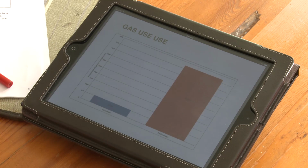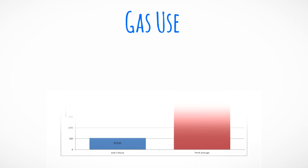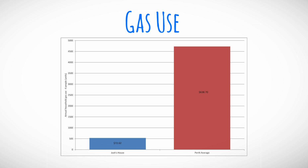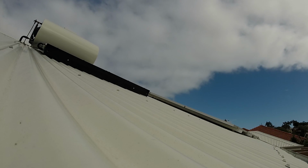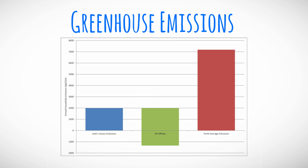But how about gas? We've got a staggering 90% reduction in gas use compared to the local average, largely thanks to our solar hot water system and good behavioural practices. So all up, this means that our house is greenhouse gas emission positive from an operational perspective. And that means that we're generating enough power to cover our own use, as well as export back to the grid to cover the greenhouse emissions of the gas that's used, and we're well in front.